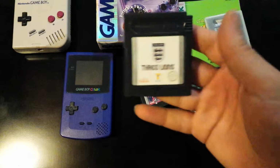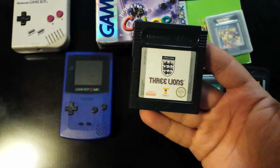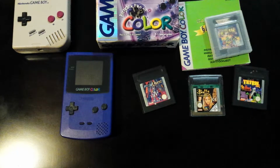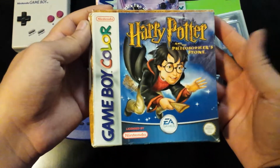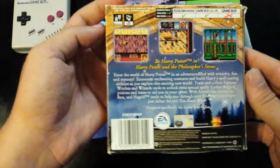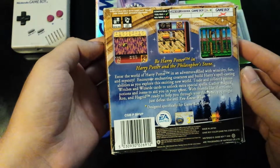And then it came with this incredibly rare and valuable game. But it came with this. Harry Potter and the Philosopher's Stone. That's right, America, the correct title of Philosopher's Stone. This is an awesome game. I've been after it for a while. It's a turn-based RPG, like legit turn-based RPG of Harry Potter, and it's fantastic.